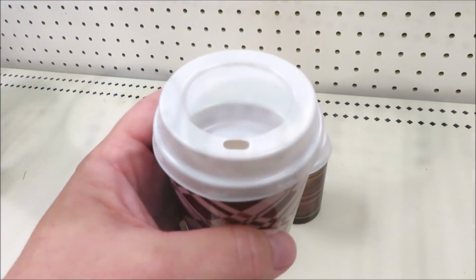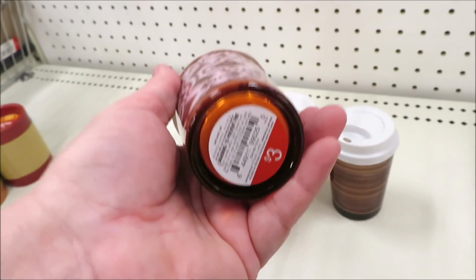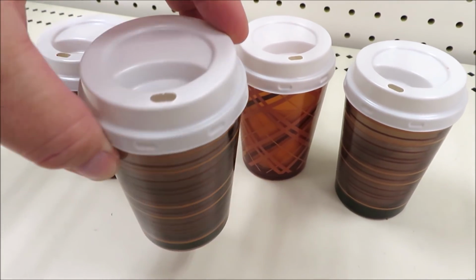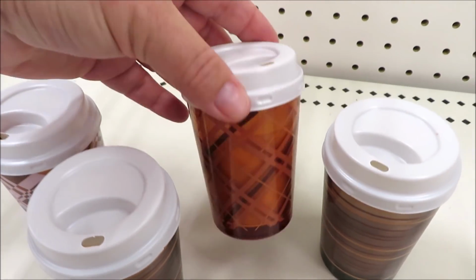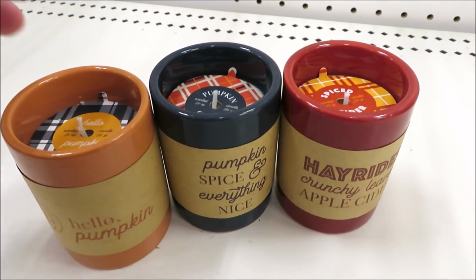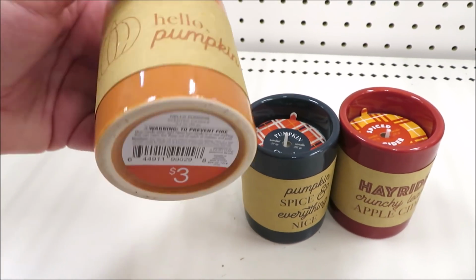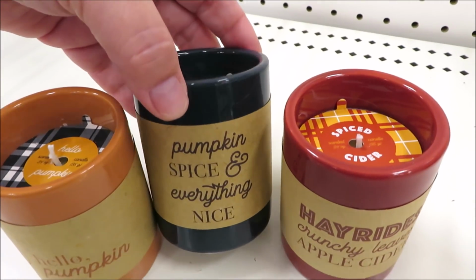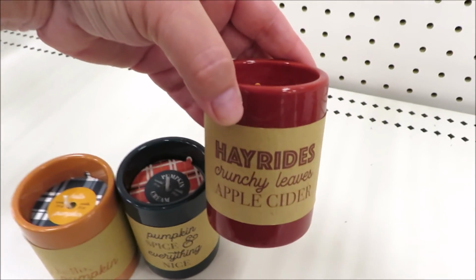And for the coffee lovers out there, they have these little guys for $3. Did not have a chance to give them all a smell, but their containers couldn't be any cuter. And our last candles are these in 3 different scents for $3. They have it in an orange, turquoise with pumpkin and spice, and hayrides and apple cider in red.